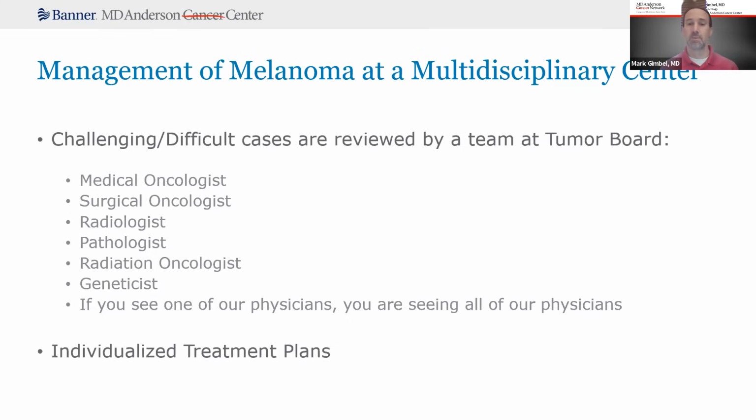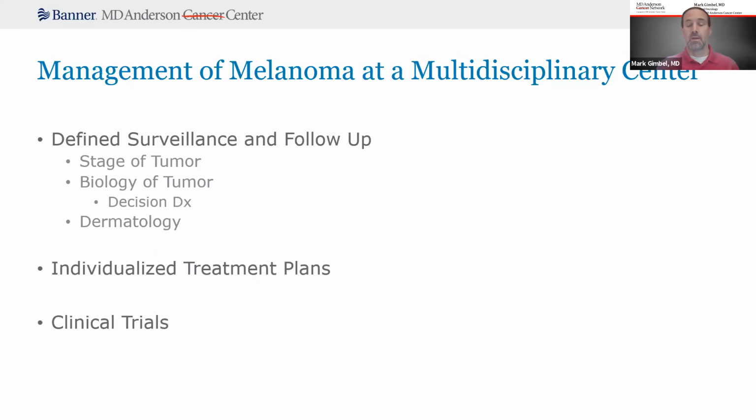And it's a really great model because now we can take you as a patient and individualize your treatment based on these discussions that we have at tumor board. And having individualized treatment plans is very important moving forward. Not only do we manage your cancer upfront, but then in a multidisciplinary center, we can also establish surveillance, with you being followed by either the medical oncologist or the surgical oncologist, the dermatologist, and we can move patients back and forth as needed.